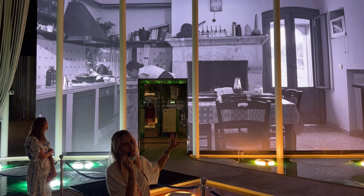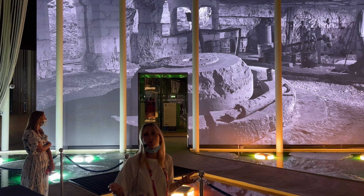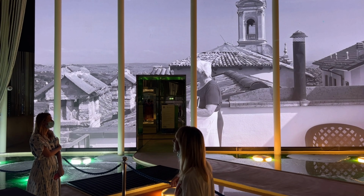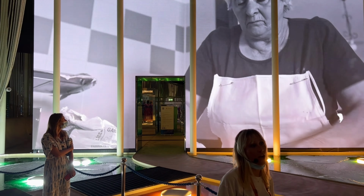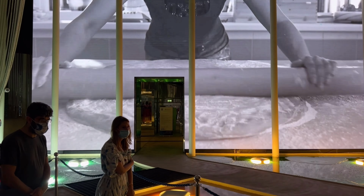There's no music, as you can hear, because it makes the scene more real, and also you have to leave the situation as if you were there inside. And also there are many focuses on the hands because we want to underline the high quality of the Italian handcraft and manuality. So now we move this direction and we enter the Belvedere.